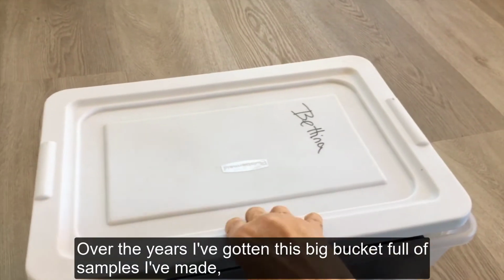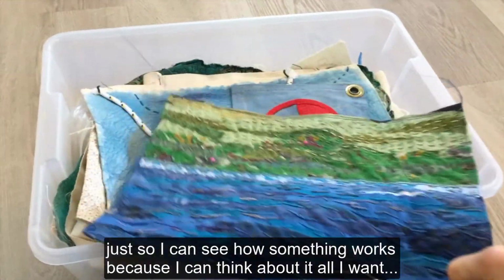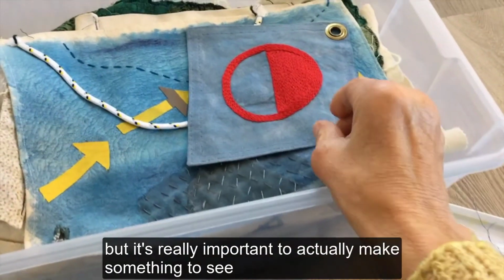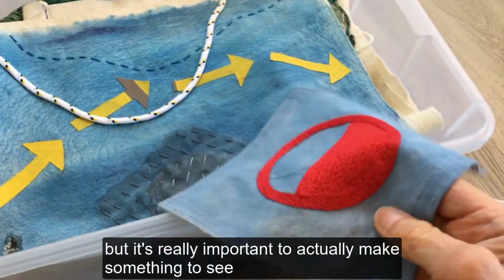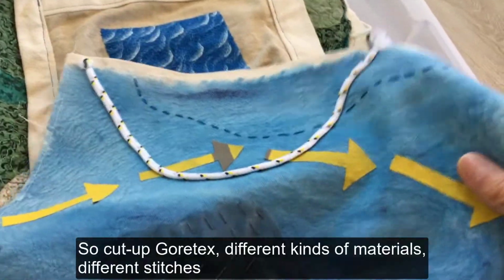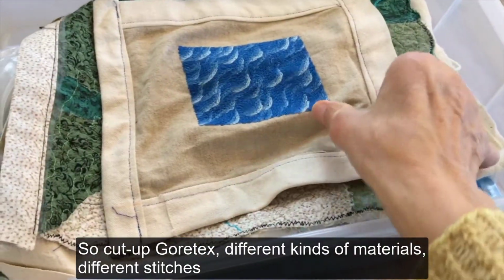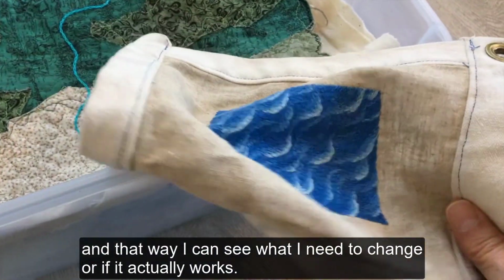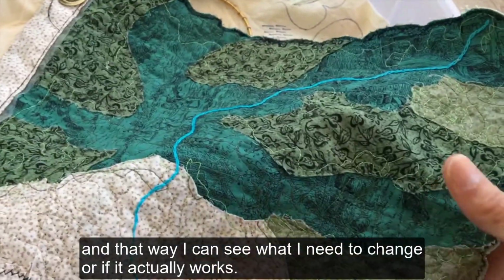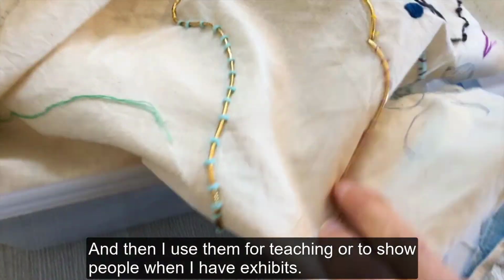Over the years, I've gotten this big bucket full of samples I've made just so I can see how something works, because I can think about it all I want, but it's really important to actually make something to see if it really behaves the way I think it will. So cut up Gore-Tex, different kinds of materials, different stitches, and that way I can see what I need to change or if it actually works. And then I use them for teaching or to show people when I have exhibits.